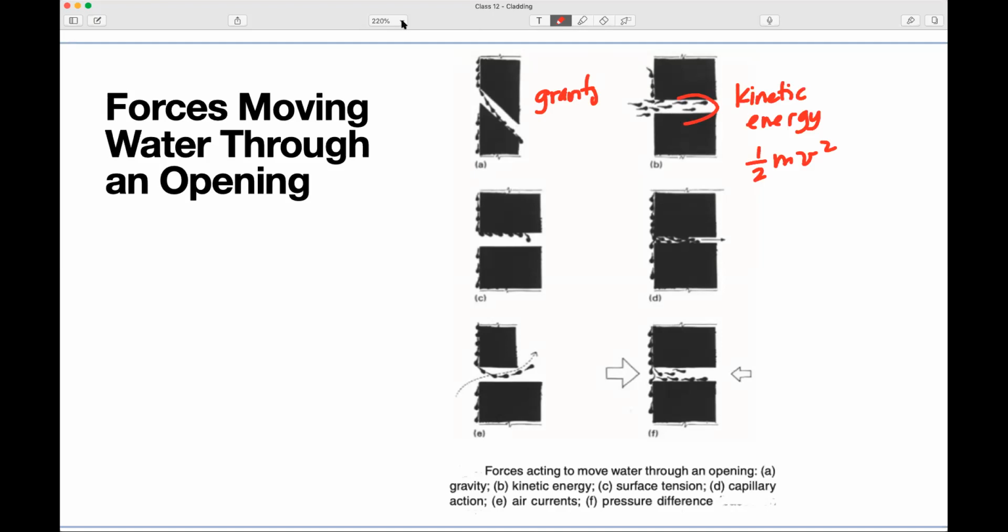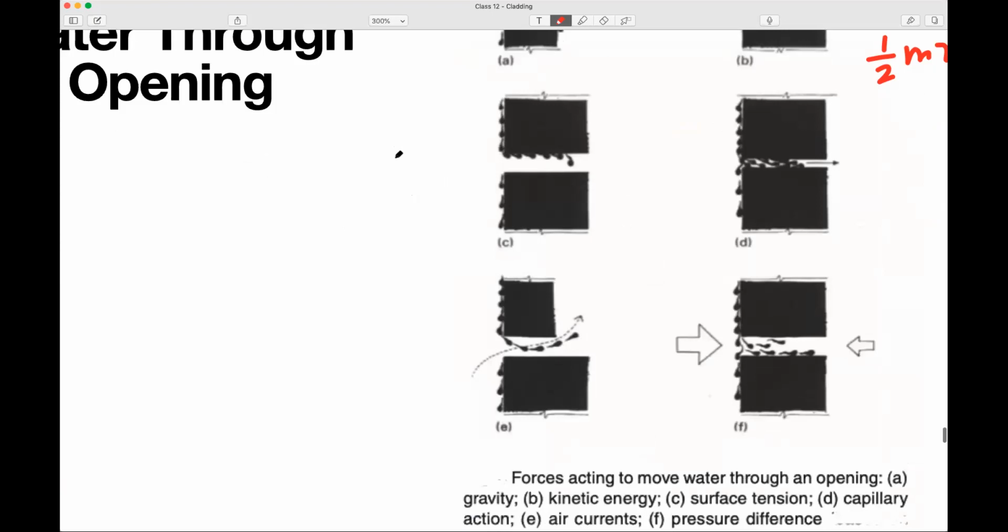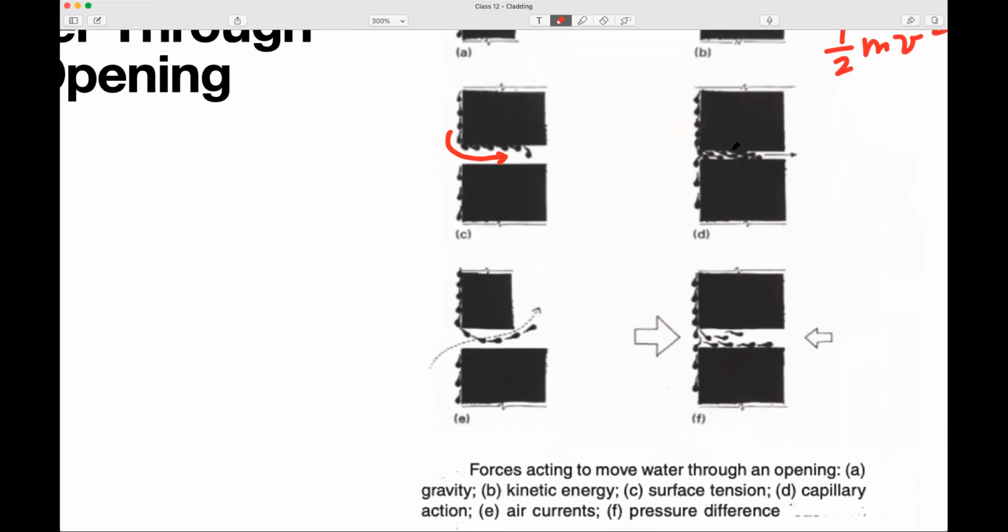Go a little bigger here. Surface tension as those water droplets work their way through. Capillary action, or even if you make that very small, then that actually creates movement along that small orifice. Air currents, something getting pushed. And then also a pressure differential can cause movement into the structure.